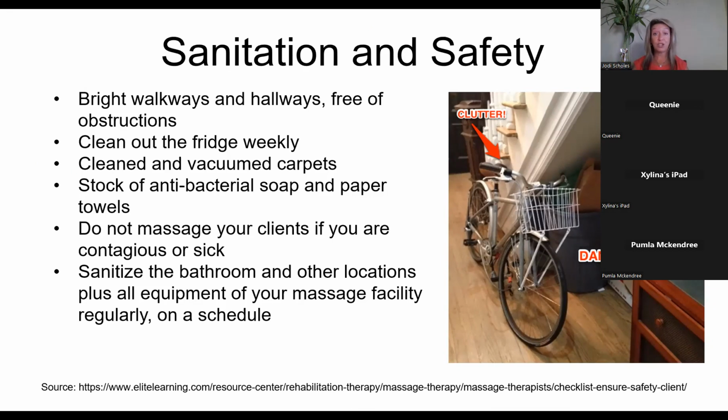This is a part of professionalism. And you may say, oh, Jodi, it's my family, it doesn't matter. It still matters. So just make sure that, and of course, if you're in a commercial location, you can expect this of your landlord, of your employer, or of yourself. So hallways are lit, and you're going to clean out your fridge weekly.